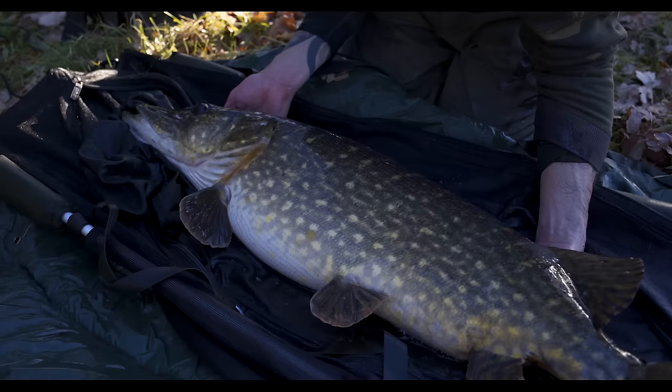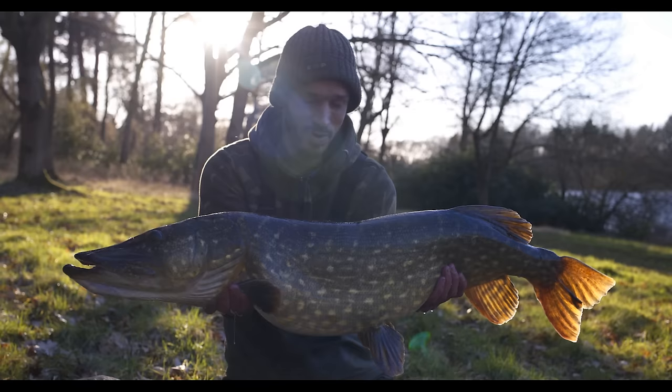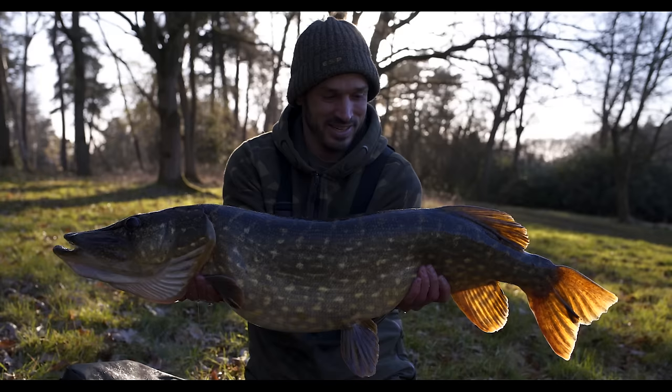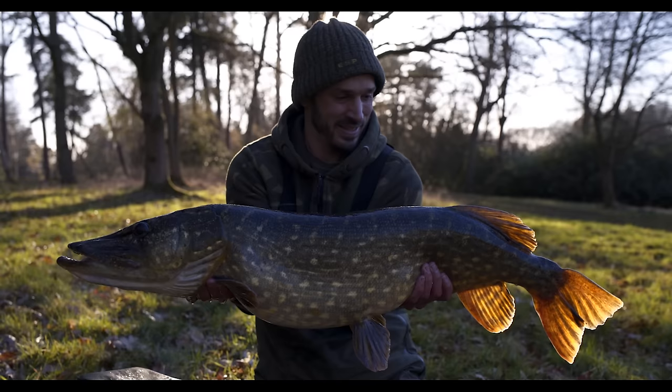Look at that fish. What an incredible creature. Almost certainly has never seen a hook before. Wow. That's really hurting my back, days. She's a big girl, right? What a fish. Made up with this one, really am.